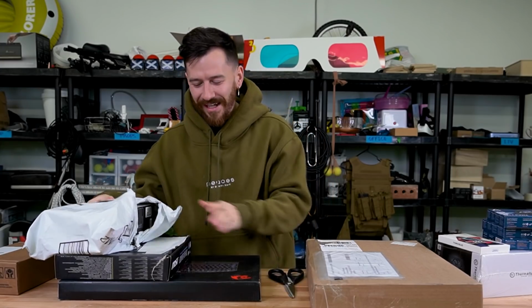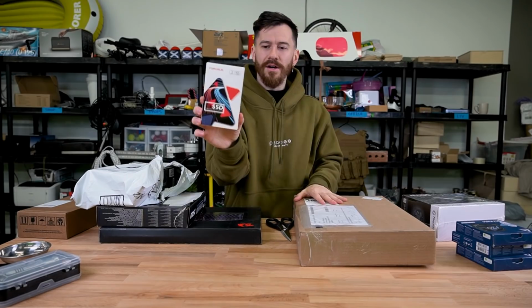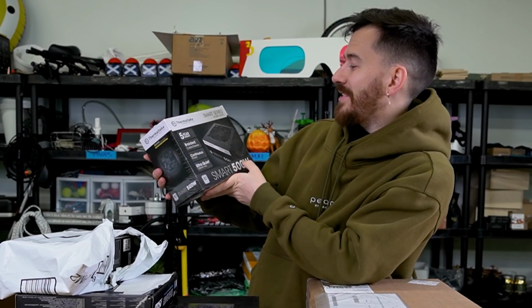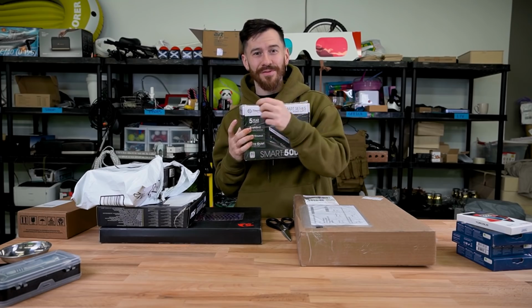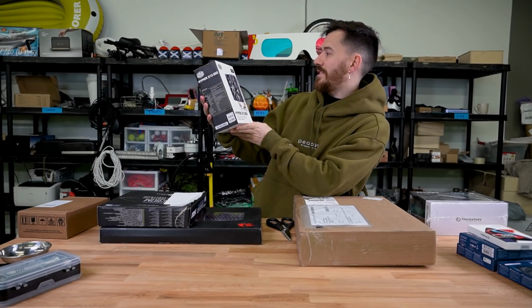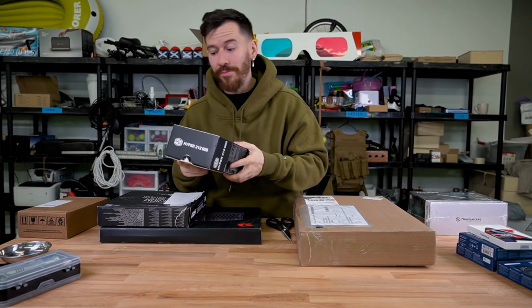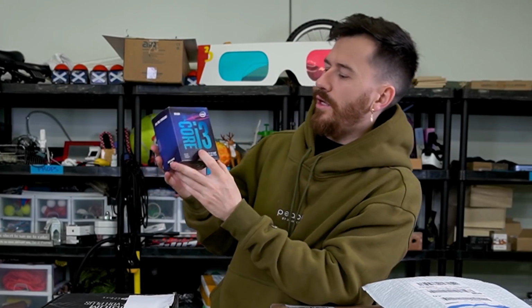Let's see what we have today. So we've got our fans here, Arctic P12 PWM, whatever that means. Our SSD drive, it's Taurosis, and I don't even remember. I ordered all this a few weeks ago and I forgot now. Thermal Take Smart Series power supply. This one, we don't have to press the little red switch to switch it from 240 to 120 volts. We've got our Hyper 212 Evo, which is, I believe, the cooler or heat sink or whatever they call it for our CPU. Because we didn't get a Ryzen this time, it didn't come with it, so we had to buy it separately. And our CPU, we decided to go with the Intel Core i3.